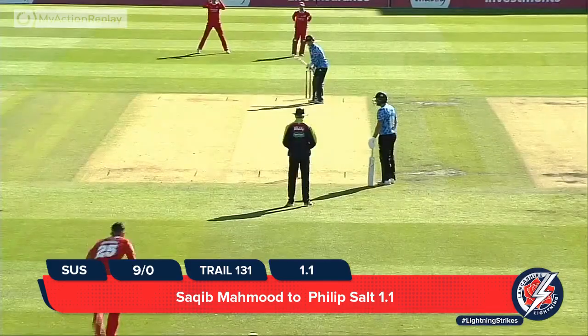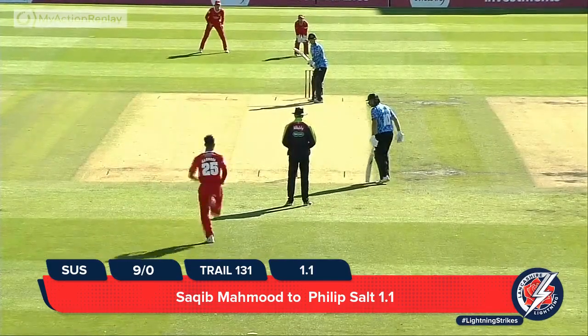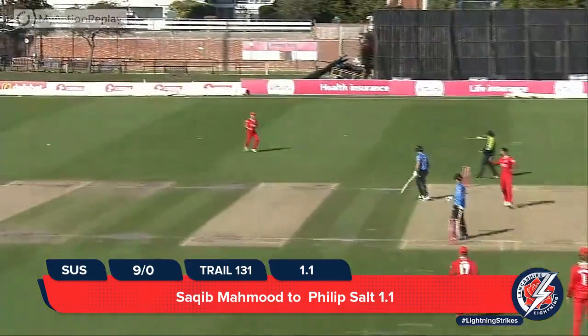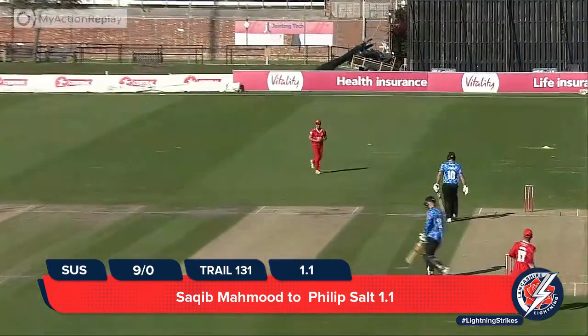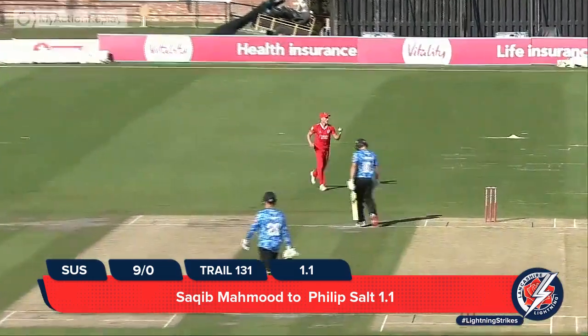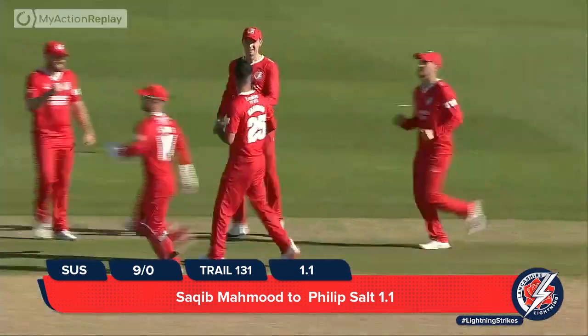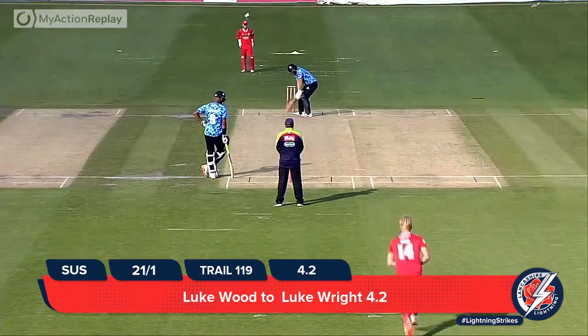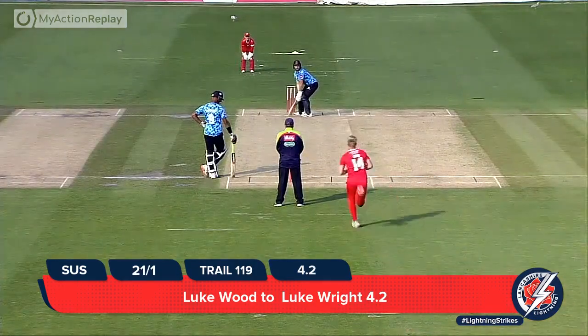Well, Saqib Mahmood to bowl the first over from that far end. There is a slip in place now with Salt on strike, and he's pushed that one straight to mid-on. And Mahmood picks up his first wicket, and Phil Salt looks at the toe end of his bat there as he picks out Luke Wood, I think it is, at mid-on. 2 overs for 15.